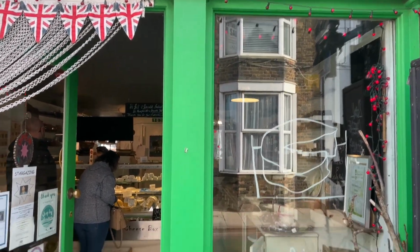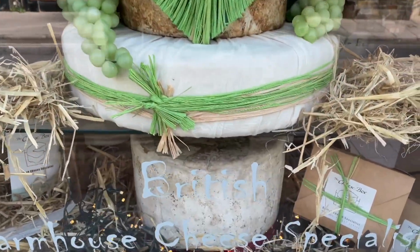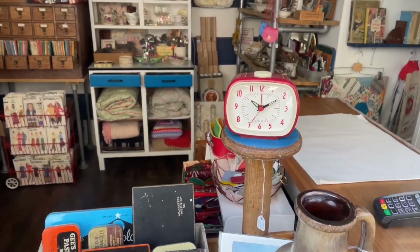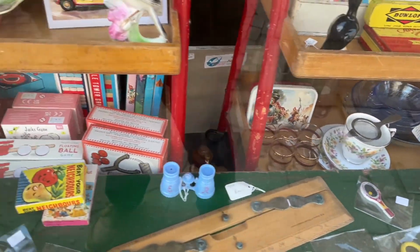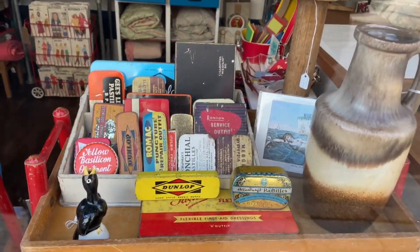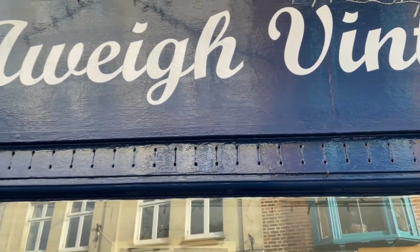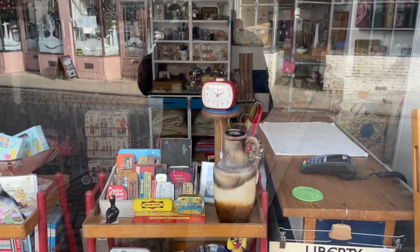It's like a cheese shop. Very interesting. Now, this is a very interesting shop. I can see some old fashioned puncture repair kits. Used to get them from the one with Dunlop on it. Very interesting. Look at that clock. Whoa. Haven't seen that for a long time. Old games. Definitely vintage.